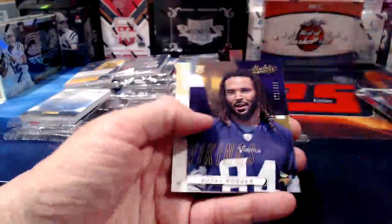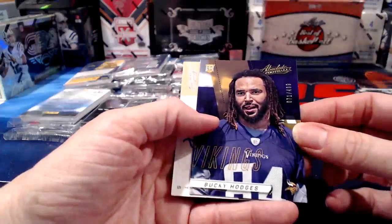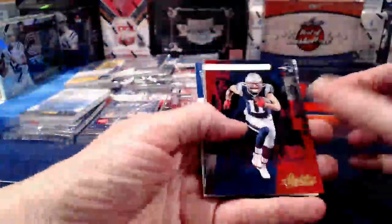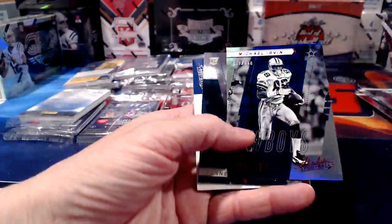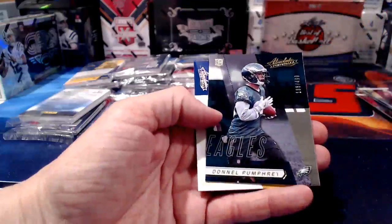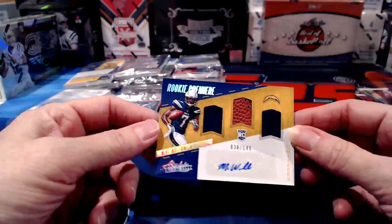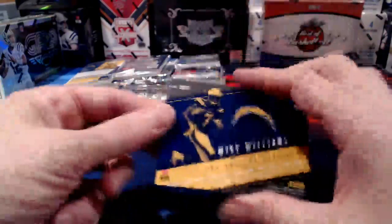LeSean McCoy is to 100. Bucky Hodges is to 499. Our hit, Alvin Kamara for the Saints to 299. So Saints with back-to-back hits there. Michael Irvin to 100. Donnell Pumphrey to 499. And our hit is Mike Williams to 149 for the Chargers.